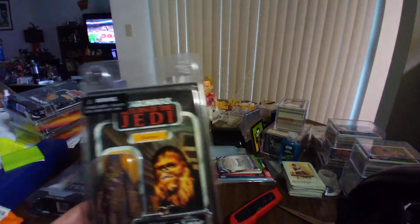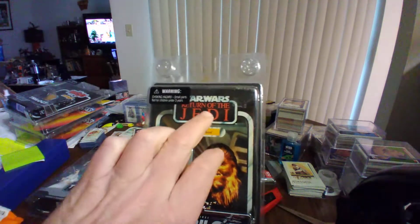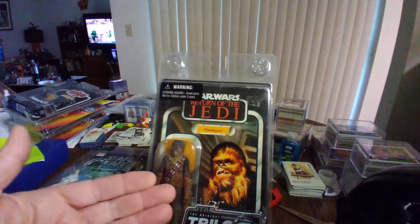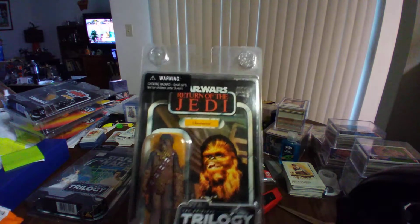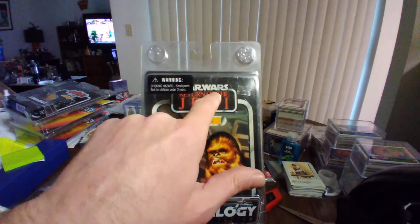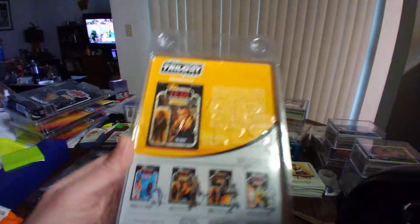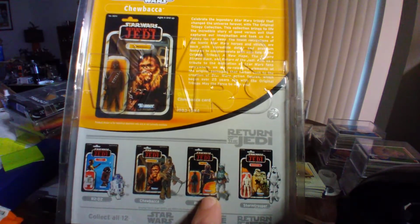And now this one books for between 30 and 40 just because it was in the later series, Return of the Jedi. People would rather have Leia, Luke, Boba Fett, Darth Vader. Not a lot of Chewbacca fans out there. But again, the original picture on the original card, reprinted with the updated figure. Much bigger than the regular figure. And see, they did make my boy, Boba Fett.